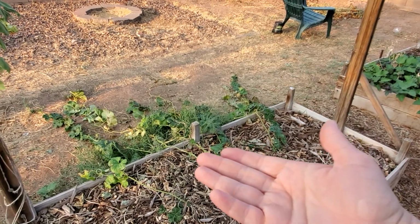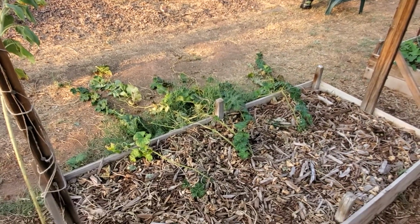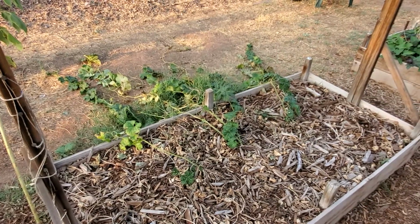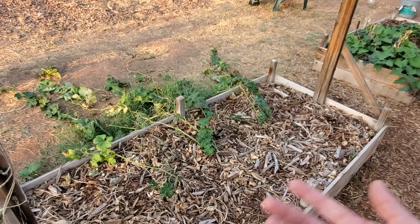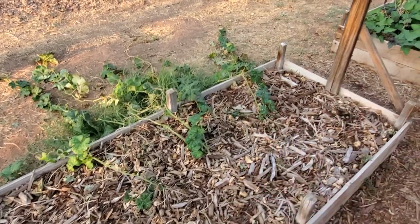They've got buds. It is possible I will still end up with some loofah this year, so I'm going to leave it for now. We've got some nasturtium and cabbage planted here, which hasn't come up yet, but that is the fall cropping that's going to be happening right here.